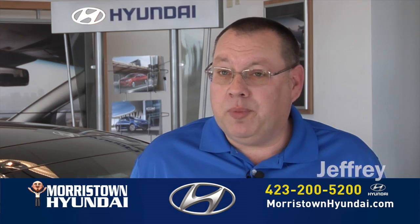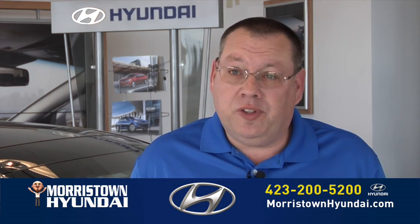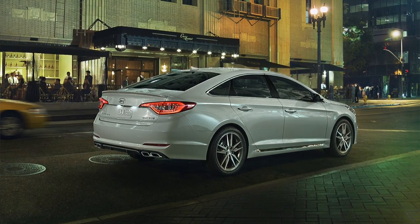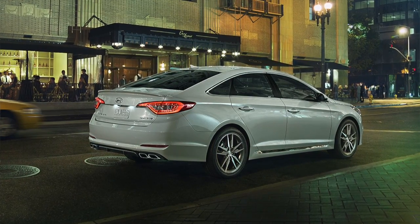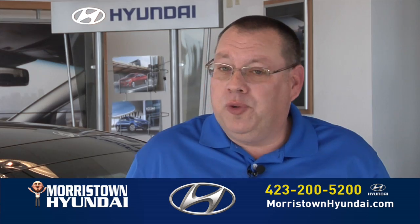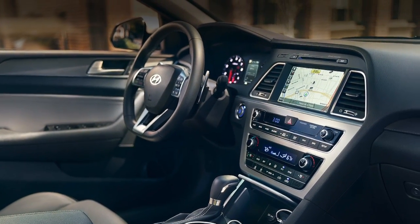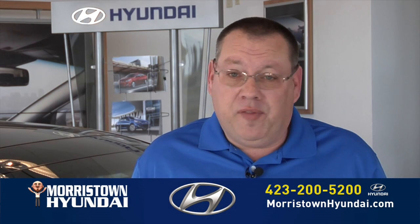Full-size sedan. I mean, you have different styles in that one. You have an SE, which is the base model. I shouldn't say base model, but it's actually pretty well loaded. You'll have a backup camera, Bluetooth, of course, power windows, power locks, about 38 miles per gallon on that. You have the Sport, which is a little sportier edition. There you'll have a little more, like navigation, and so forth. And then there's the Limited, which is the top-of-the-line vehicle, which has everything on it.